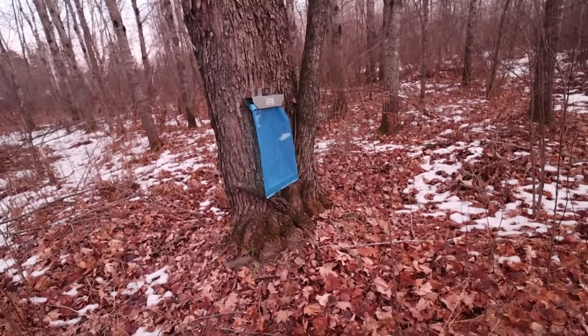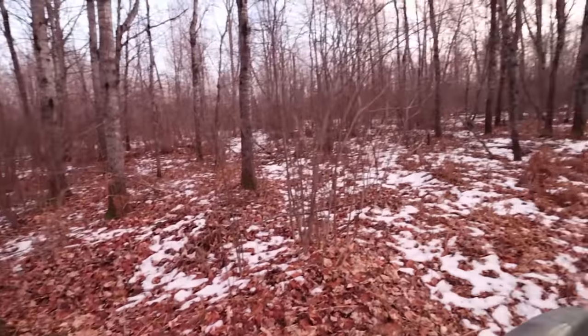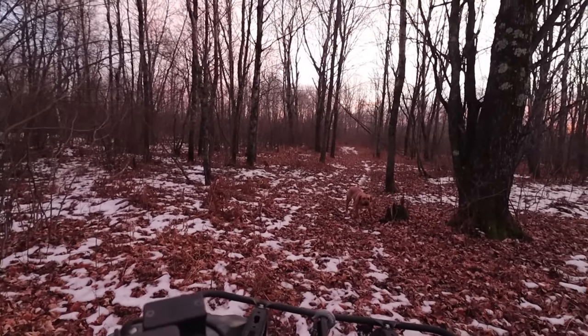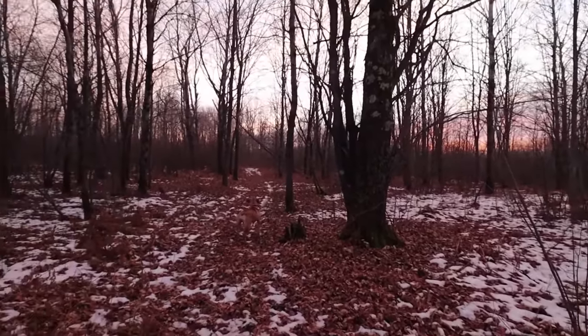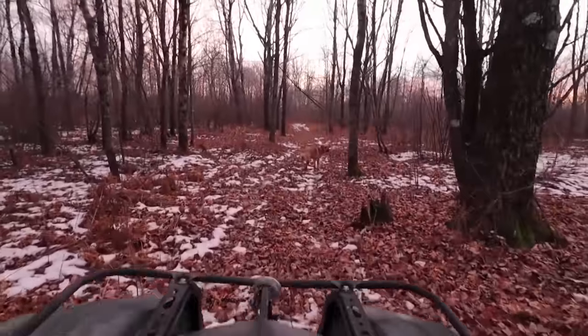I was thinking about tapping a bunch more, but since we didn't get very much snow, I'm really worried that it could damage the trees, possibly. I have no idea how that works, so I'm still debating on that.